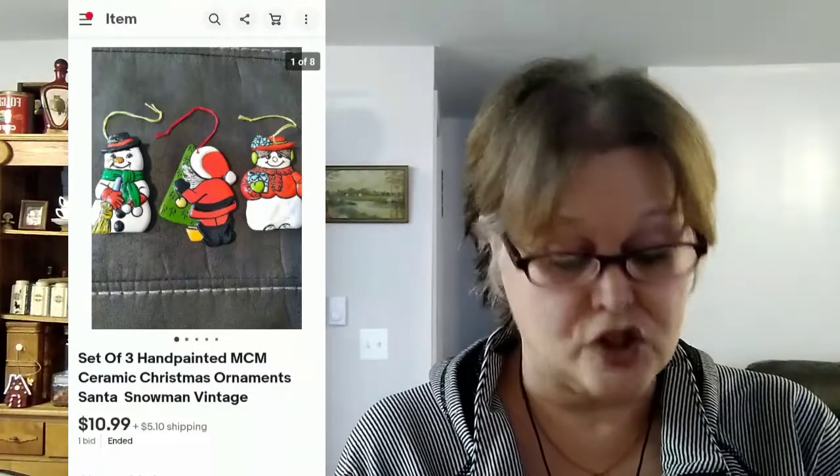Number three is a set of 3 hand-painted mid-century modern ceramic Christmas ornaments. There was Santa and a snow couple. These sold for $10.99 and buyer paid $5.25 in shipping. And those were free. Those were some ornaments that I got from my cousin. So those didn't have anything in them.